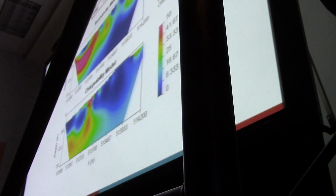This is another line, with the same type of response. Well, this is not very well inverted, but probably there is some artifact here. But again, a strange conductor, but I'm not sure what it is. And the IP response, probably because of the depth, is the secondary enrichment, which is still disseminated.